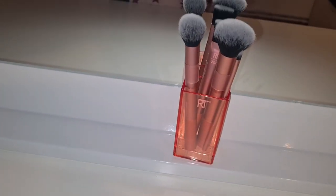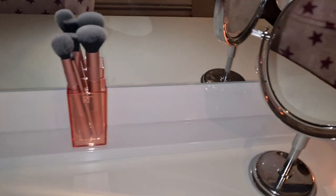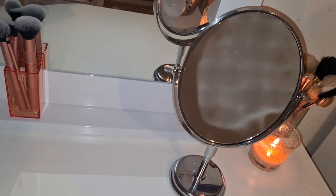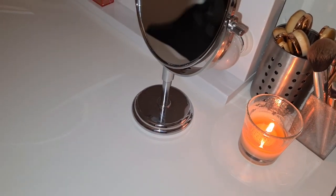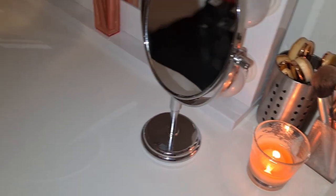And then on here I've got some more brushes, I think these are from Raw Techniques. And then I've got a mirror, which I use to do my eyeshadow looks and stuff. It's really handy. I'll link this down below as well. I think it was from Amazon. And I've got a candle burning, because I always have a candle burning. Just sets the mood, creates a nice ambience, as you do.